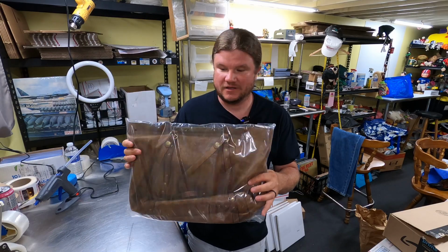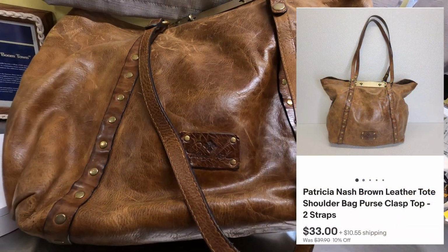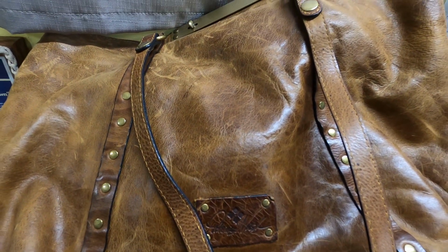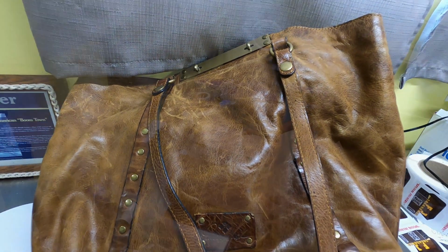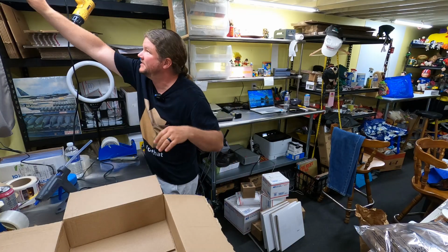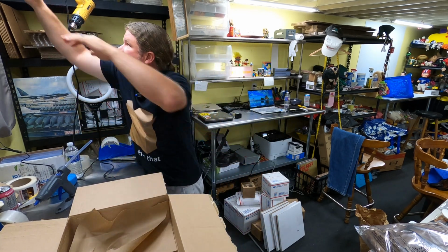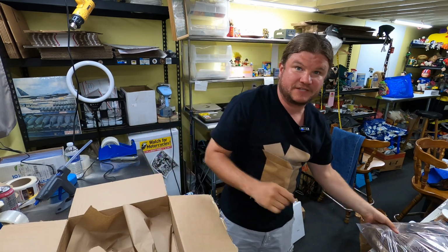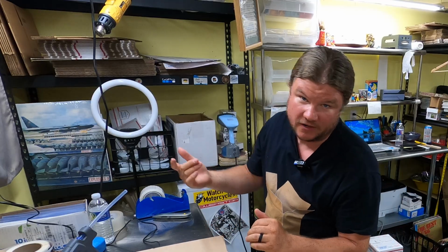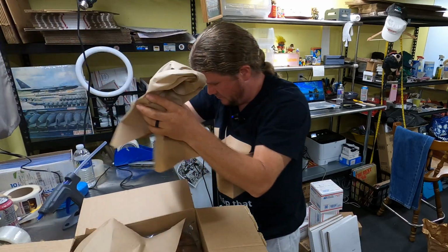Patricia Nash bag, purse, tote, I don't know what you call it, but we sold it for $33. Had it listed for $40 and we just listed it last month. Janelle took the offer for $33 because sales have been kind of slow and she wanted to see some sales come in. So I got this old Amazon box. I don't know from what, but it was an odd shape, so I hung on to it. And conveniently, it is the perfect size for this purse. So we'll just drop it right in there. Or tote, or bag, or whatever we're gonna call it. Cinch in there. Oh. Thank you.